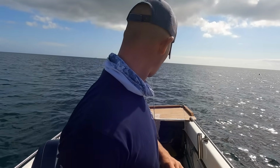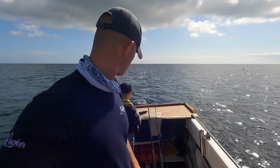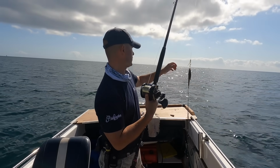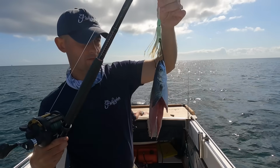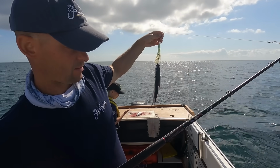The main thing now, because we've just got to this mark, is you need to get a scent trail going. I'll show you the baits before we put them down. This is the setup that we're going to be using. James has cut us some brilliant mackerel flappers, and that is just going to be on a beefed up running ledger rig.